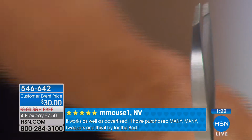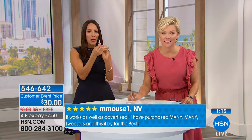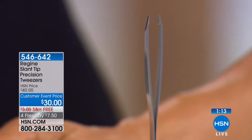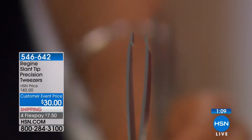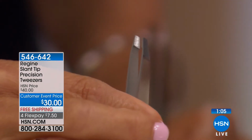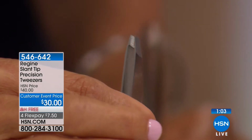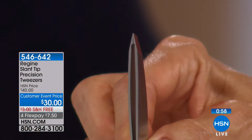I'm actually going to turn this to the side so you can kind of see that. And it beautifully will remove the hair from the root on the first time. See that? That's the etching that we were talking about on the inside, that 25-degree angle. And the precision is perfect. I just want to show how they open. Look at that. Look at the tip alignment. It is perfect. That's the key. They're like a work of art. That's the Swiss craftsmanship.